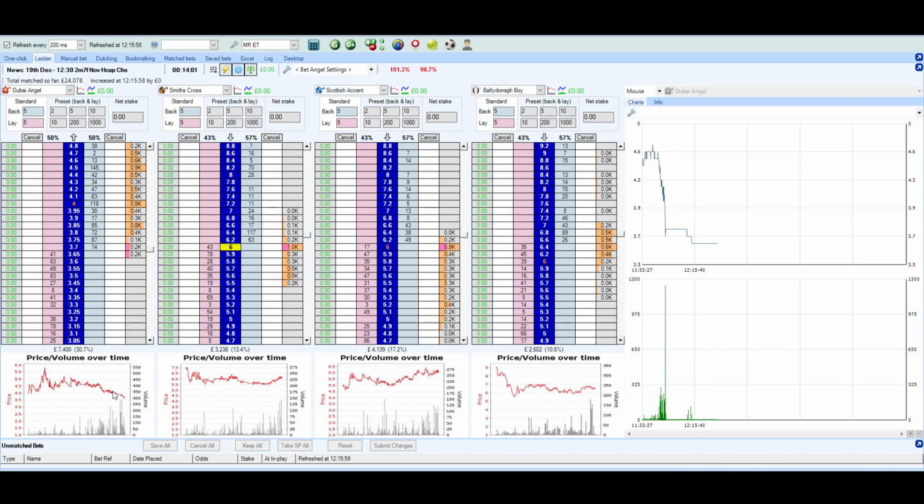So it's definitely falling, but I can't just jump on the back of it. 6.5. What's this one? 6.52. Break falls. All right.